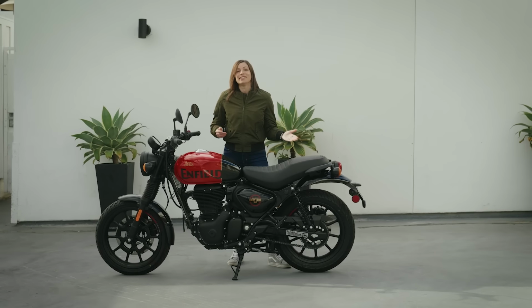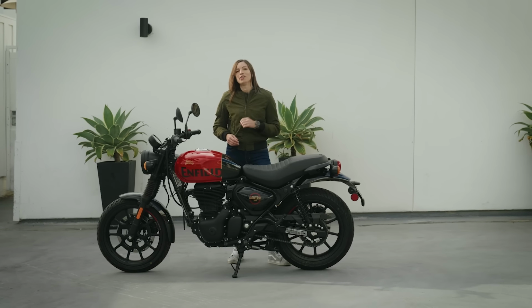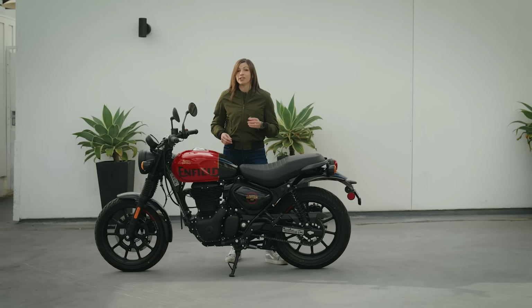All right, so that's going to do it. That is a full roundup there on the first ride review on the Royal Enfield Hunter 350.